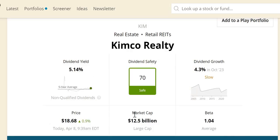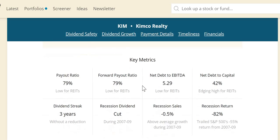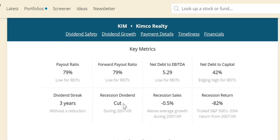Now, in terms of the dividend safety, we have a safe score of 70, market cap $12.5 billion. It is a large cap company. Now, in terms of the key metrics, well, they did in fact cut the dividend during the last recession. They had above average growth, although it was pretty much flat, but they did significantly trail the S&P.